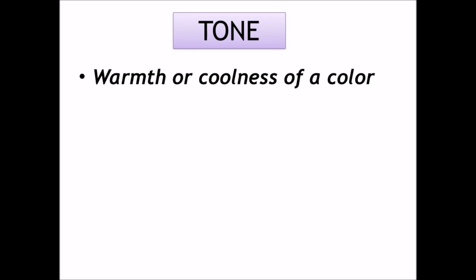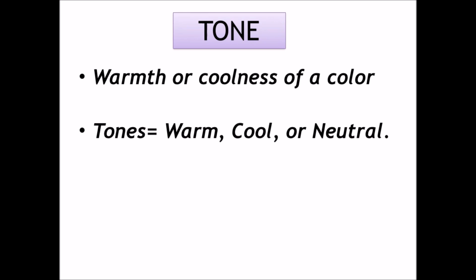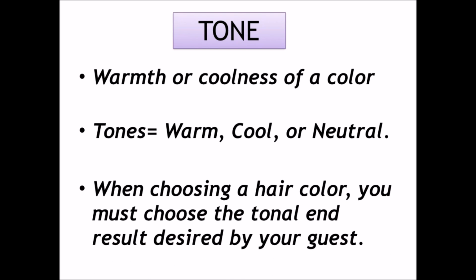About tone. Tone is the warmth or coolness of a color. We have different tones. We have warm tones, we have cool tones, and we have neutral tones. When choosing a hair color, you must choose the tonal end result that your guest desires. It can sometimes be difficult for our guests to understand the meaning of tone.